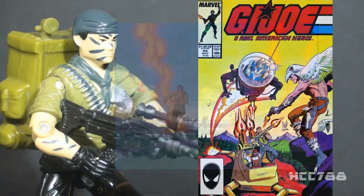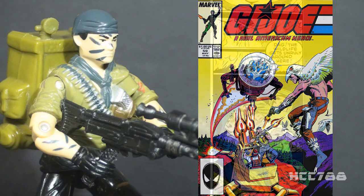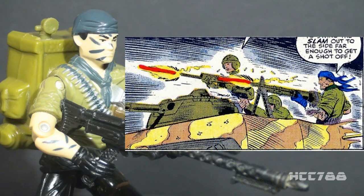In the comic book series published by Marvel Comics, he first appeared in issue number 59. In that issue, he's with a few other Joes returning from a field test of the new Slam Cannon when they're attacked by Raptor, Cobra Commander, and the Pogo Ballistic Battle Ball. That fight doesn't last too long because, come on, it's Raptor and the Pogo.